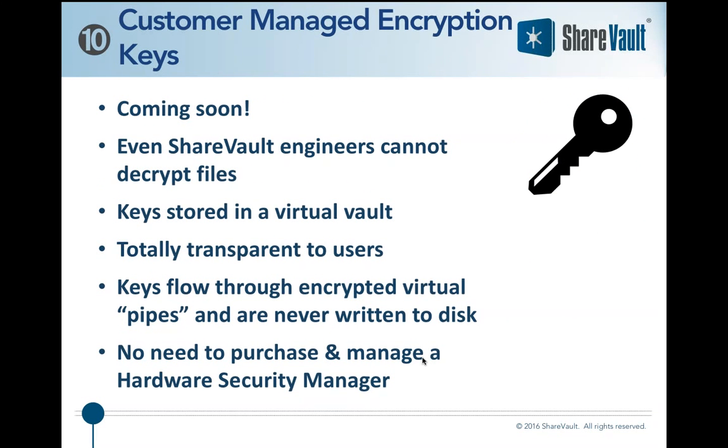And last but not least, number 10, customer managed encryption keys. ShareVault will be announcing shortly the availability of customer managed keys. For the information security folks in the crowd, you'll know how important this is for ultra-secure enterprise applications. The encryption keys are basically long, complex numbers kept in a secure virtual vault in the cloud. Without the proper key, a file cannot be decrypted, and the keys themselves are encrypted using a sophisticated workflow that you can think of as steel pipes through which the keys flow from the vault to the appropriate process within ShareVault that encrypts or decrypts your files.